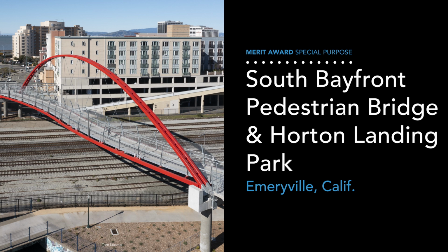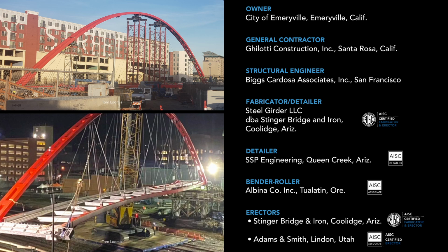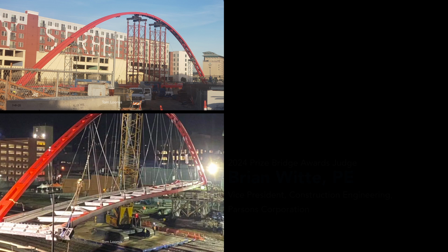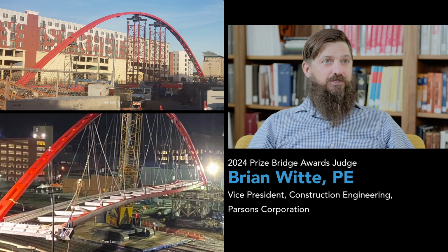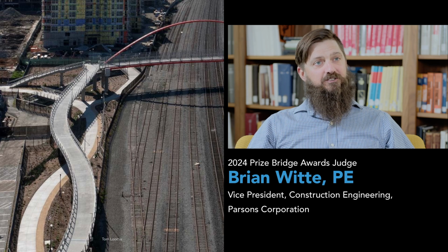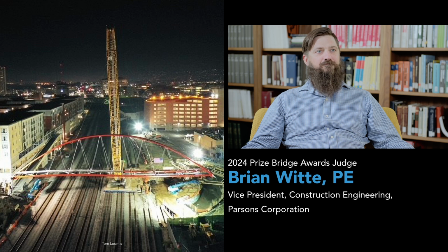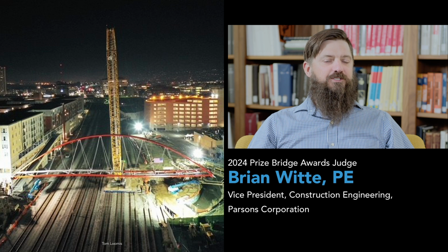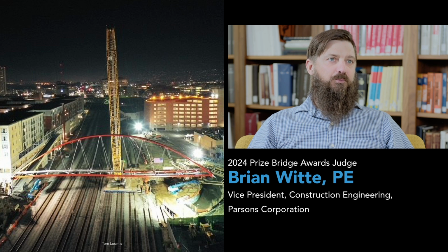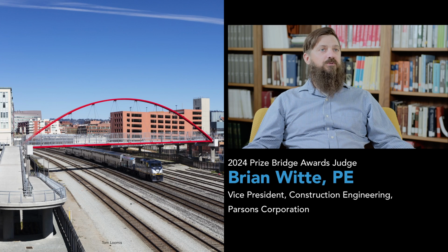In Emeryville, California, a single, striking red arch supports a new local landmark, the South Bayfront Pedestrian and Bicycle Bridge and Horton Landing Park. The single arch across the S-shaped deck provides an interesting feature for the pedestrians and bicyclists crossing the deck, but it also provides an interesting challenge for engineers trying to solve the structural system. Steel's the right material for this bridge. It provides a limited structure depth between the top of the deck and the bottom of the structure, while still providing clearance over the top of the railroad.